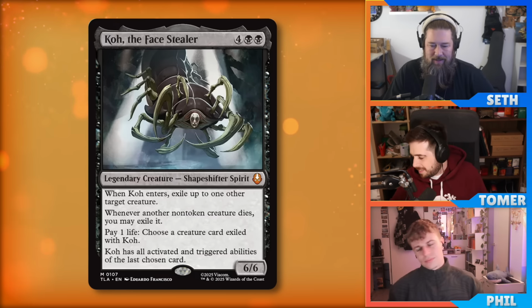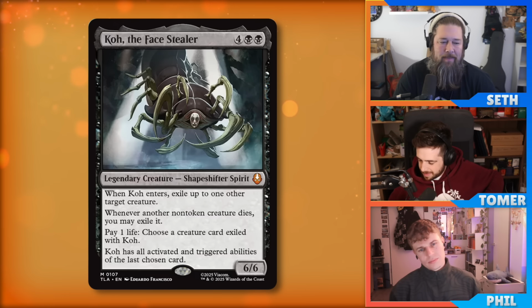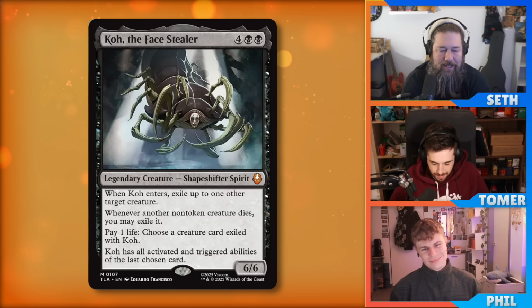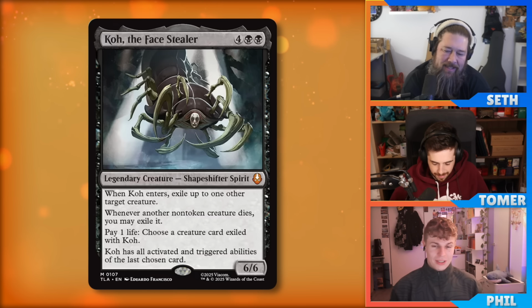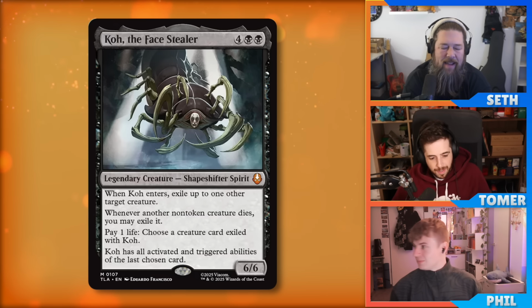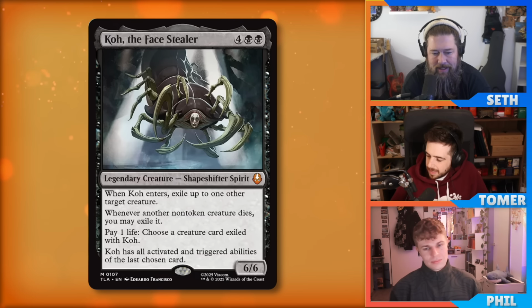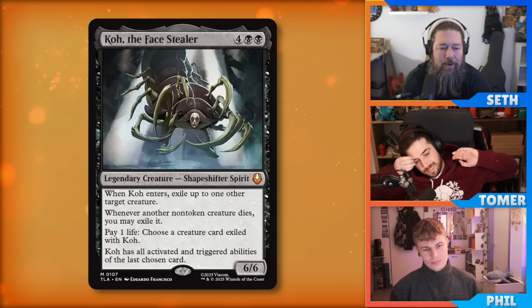Yeah. Although the tricky part is, how would you get that set up with Ko? You'd have to play Asmodeus, exile it to Ko, then you have to play Skirk Familiar, kill it, exile it with Ko. It seems like it's a lot of effort to go infinite with, which, like I said, I'm kind of excited that it's not easy to go infinite with.